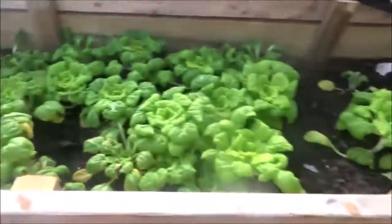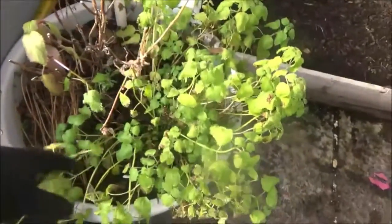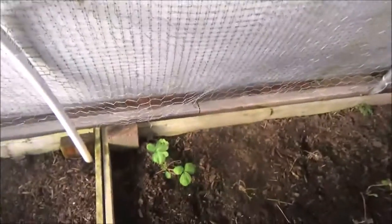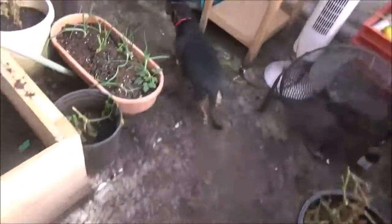On this day, the lemon balm was still alive. The strawberries were still thriving. And Ellie was still running around. A lot of stuff died, but we still have life in here.